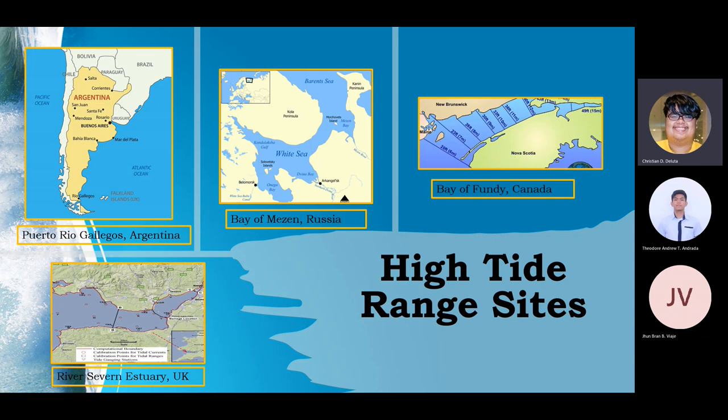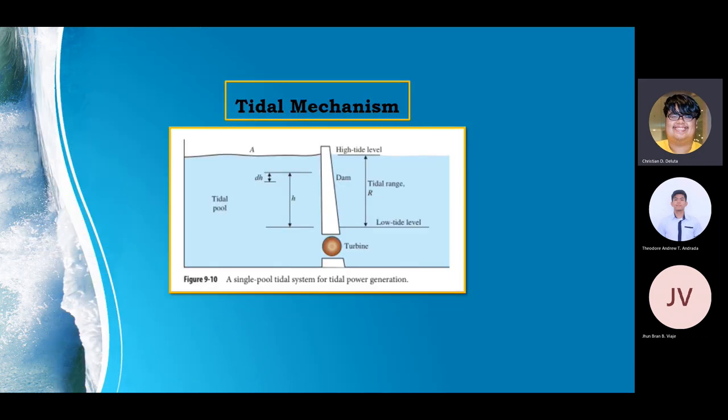Several tidal systems are operational with a total power rating over 260 megawatts, according to Gorlov in 2001. So, next one, the tidal mechanism. As you can see, this is an example of a single pool tidal mechanism for tidal power generation. As you can see, there are many variables in there, which will be discussed more later on.